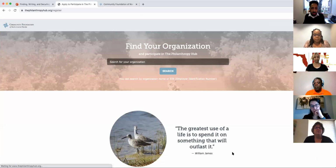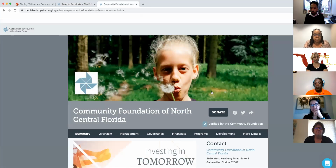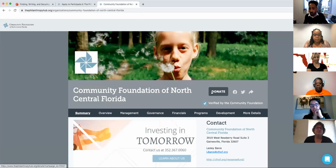Let my computer move a little bit faster. And then what you'll do is you'll search for your organization. If your organization does not show up, it'll take you through the registration process. Now, what I want to do is show you guys on the back end what that actually looks like, because this is what the Community Foundation, we as a whole, actually are doing this ourselves.